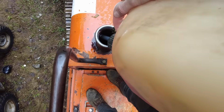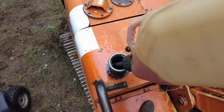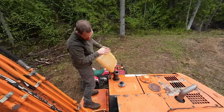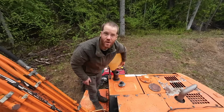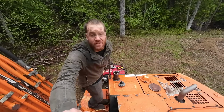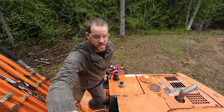Oh, that's what happens when I try and film with one hand and fuel with the other. I end up dumping fuel all over the machine. Well, it's only 2 gallons, but it's all I had, and it's going to be enough to get it home. I think I've got some prep to do, including getting more fuel before I get started on this road project in the spring.